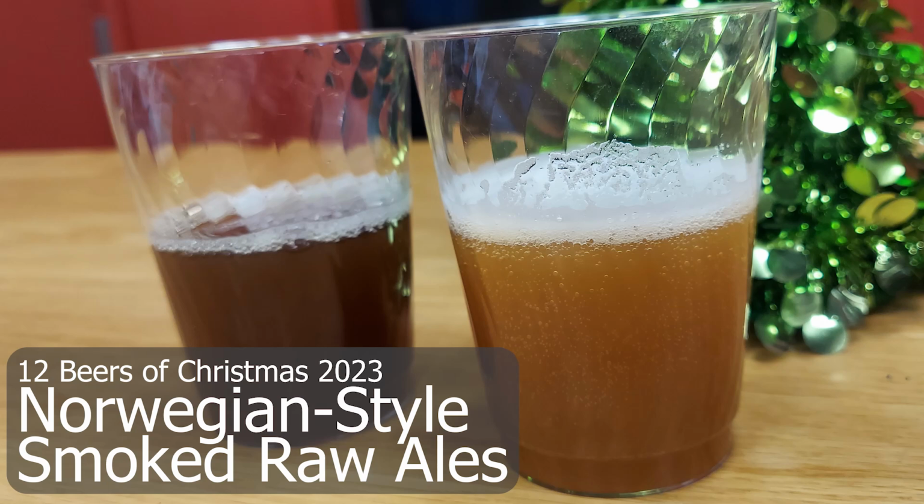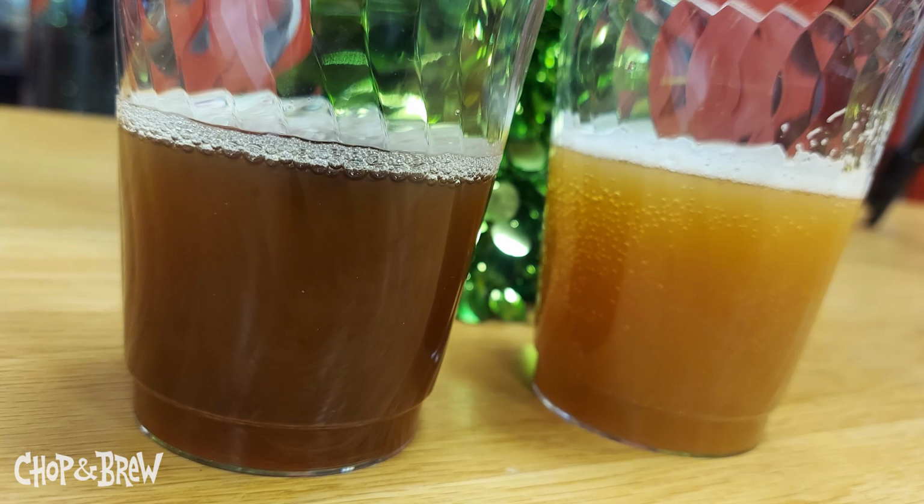For the 6th of 2023's 12 Beers of Christmas, we've got a 2-for-1 gift of smoked raw ales brewed in the traditions of Norway and fermented with 2 indigenous Norwegian kveik cultures. These beers have everything: alderwood smoked malt from Norway, whole malt, cold overnight steeping, followed by a hot mash with alderwood and juniper infused water, and then fermented hot.